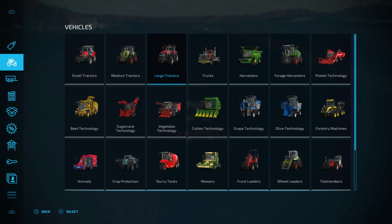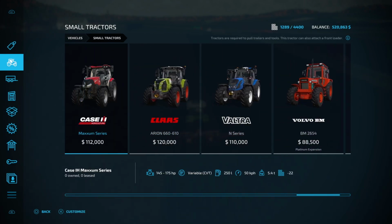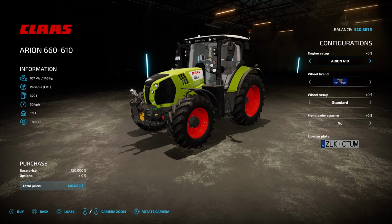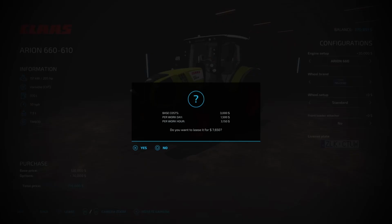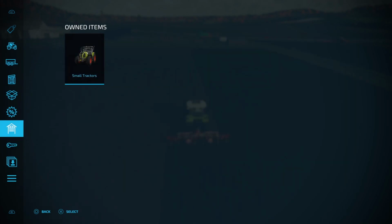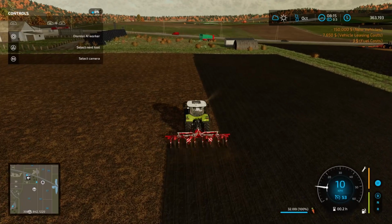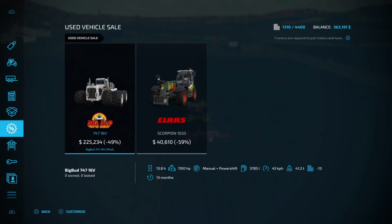Alright, let's get another couple of these class tractors. So let's go another 2. So we have the 205 horsepower. Let's go. Did I just buy that or did I lease it? Oh god. I think I just bought it. Oh god, I wasn't paying attention, was I? Oh, that was a bit silly. Anyway. No wonder the money went down.